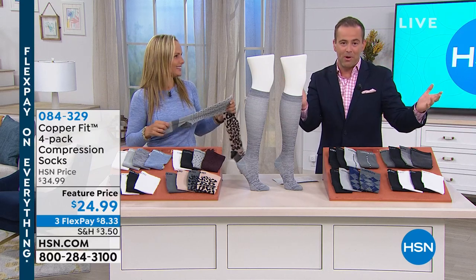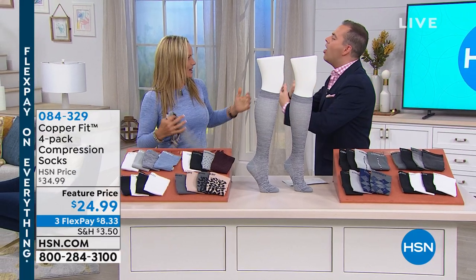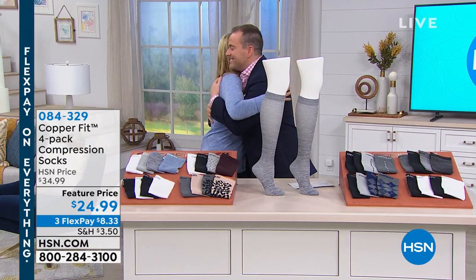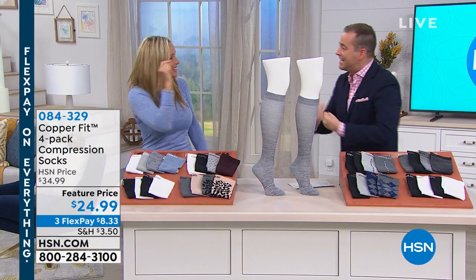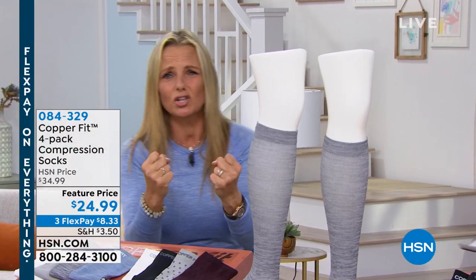Compression socks are always going to be popular. They make such a vast difference. I love it when you describe it, Annika, as a hug for your leg. Come on, copper, nice big hug. That's how it feels on your legs. Compression is not about feeling like a sausage, stuffed in, squeezing the life out of you. CopperFit compression is like a good hug. It just feels good.